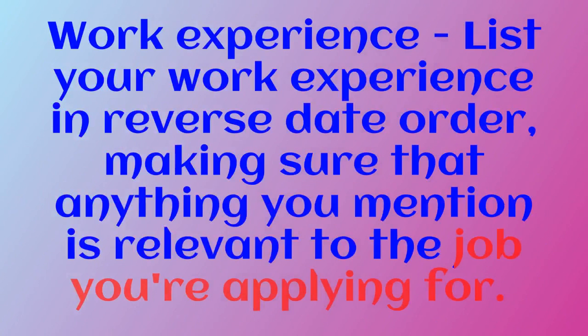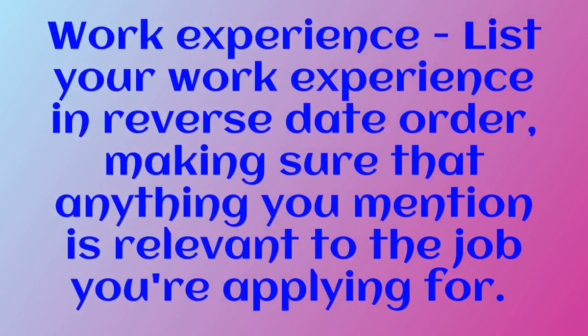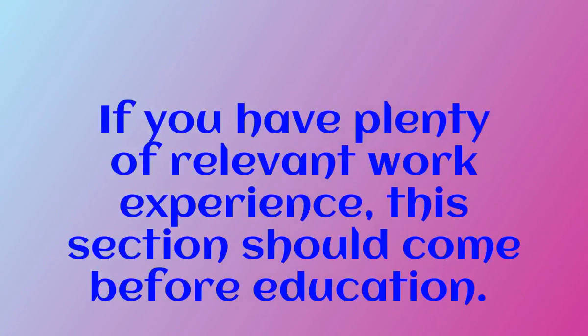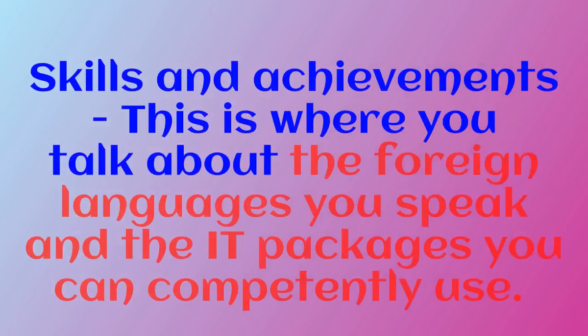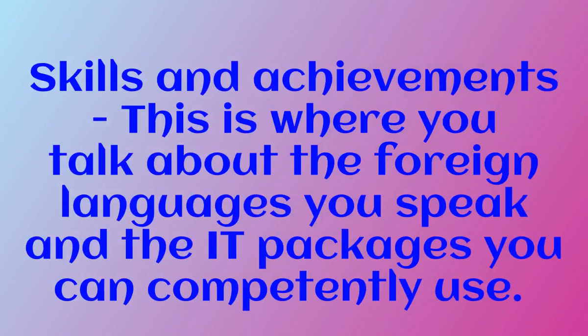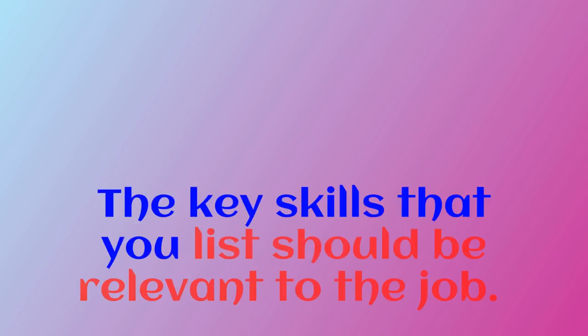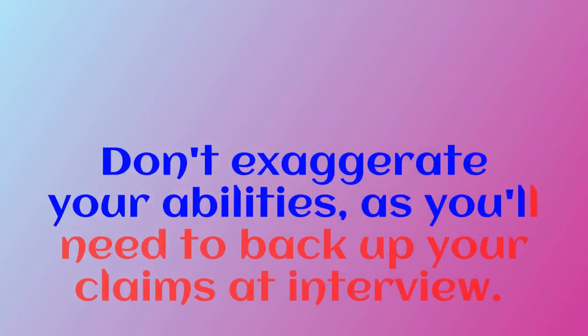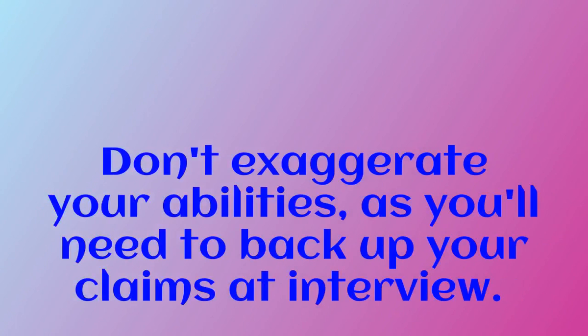Education. List and date all previous education, including professional qualifications. Place the most recent first. Include specific modules only where relevant. Work experience. List your work experience in reverse date order, making sure that anything you mention is relevant to the job you're applying for. If you have plenty of relevant work experience, this section should come before education.